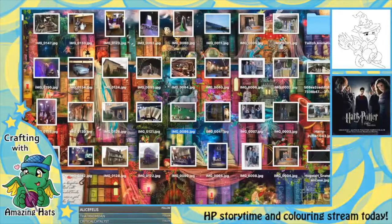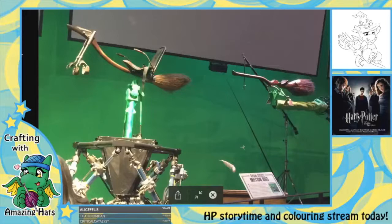Essentially, this is not the Gringotts carriage, although I did see the mock-up of it when we had the studio tour several years later, because they had to decide how it was going to work.